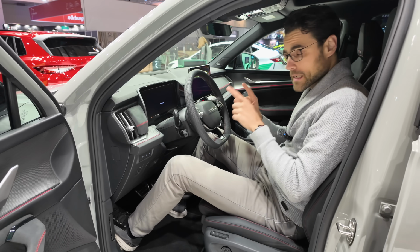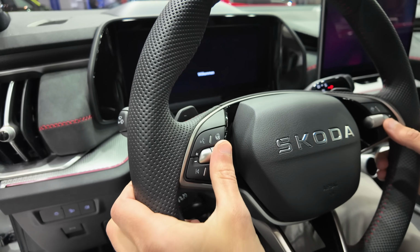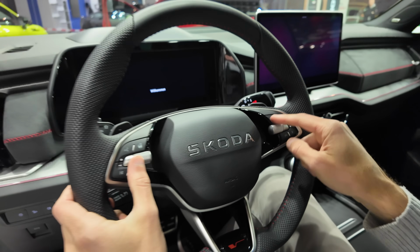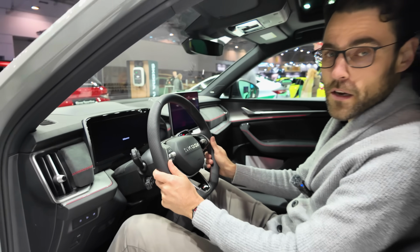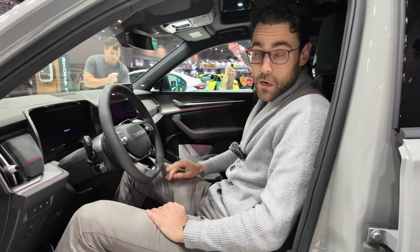On the steering wheel, you still have some real buttons, like for the heated steering wheel, and you can jog around with these here a little bit. Here also, when you press this one, you can easily deactivate some of the assistance systems, for example. So overall, yeah, nice seating position and looks like a good quality interior so far.